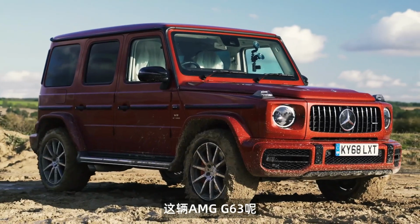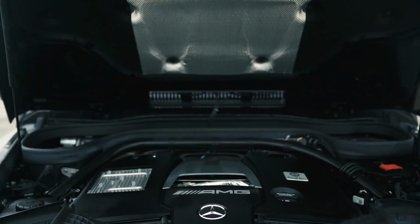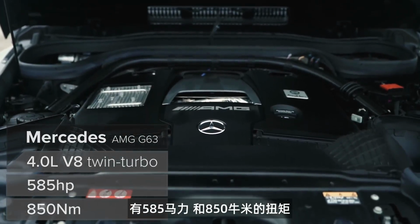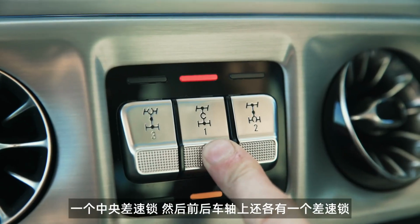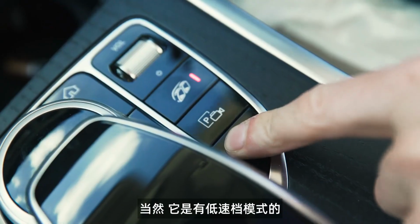So this AMG G63, it's a bit of a brute. It's got a 4-litre twin-turbo V8 with 585 horsepower and 850 newton meters of torque. It also has a 9-speed automatic gearbox, a central diff lock, and a diff lock on each axle, and of course a low range mode as well.